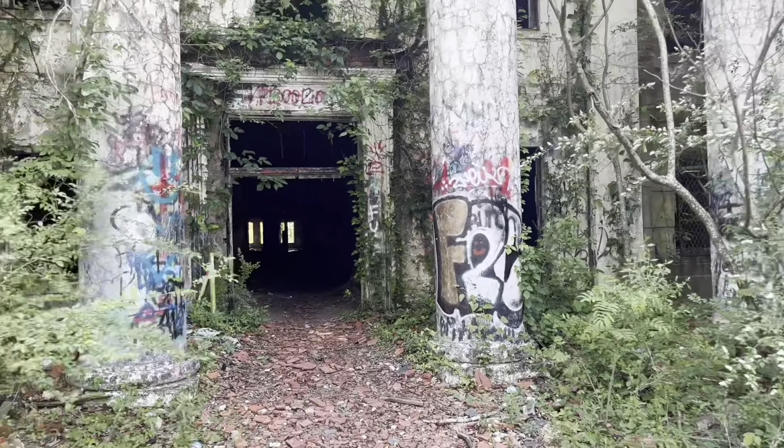This is giving Saratoga County Homestead vibes. There's not a lot left of almost anything. The structure's here, but the ceiling and the roof and everything is all caving in and pretty much gone for the most part. Every single window in here, there's not a single one that's not busted out.